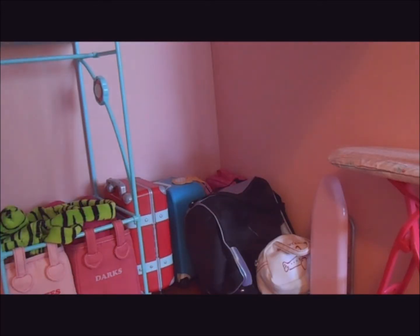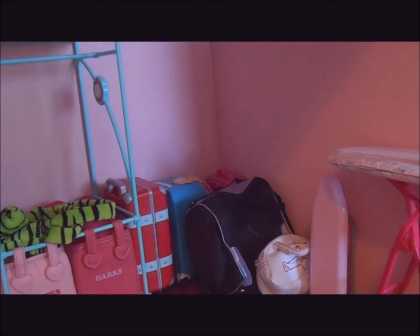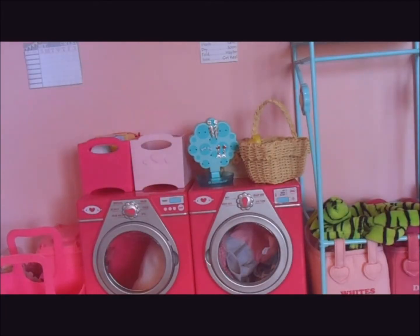The laundry room is also where I keep all my American Girl luggage bags. So I have all of my dolls' suitcases and pets' travel cases and the little travel bags. Then I have an ironing board, which came from the old Our Generation laundry set as well. And that's the laundry room.